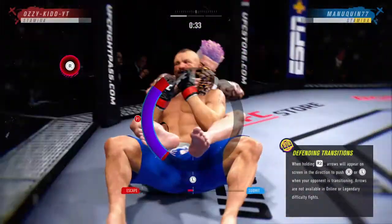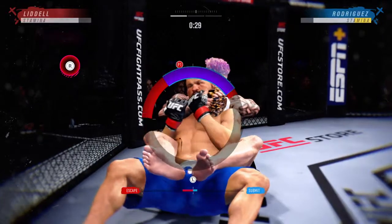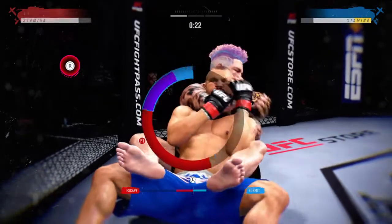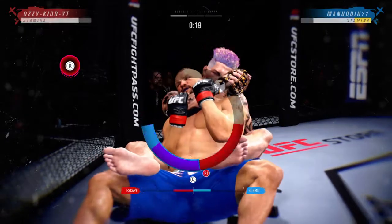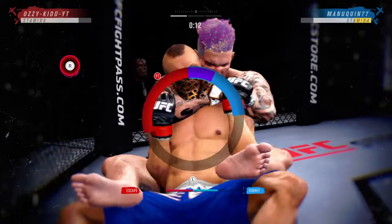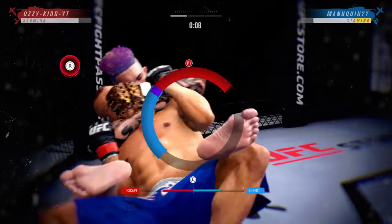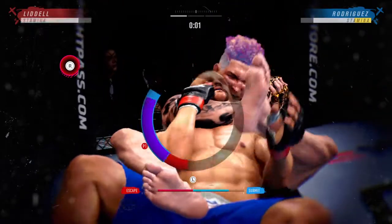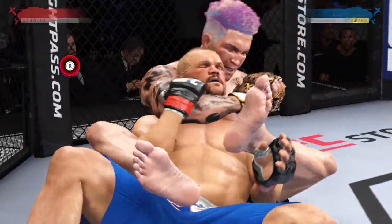Now he'll try to start attacking a rear naked choke from the top position. He is doing a really good job of relaxing, not panicking because he's getting choked. Notice he just took the body triangle, readjust. Oh, and there's the horn at the end of the round.